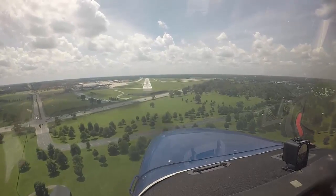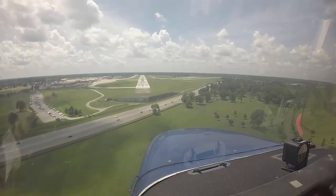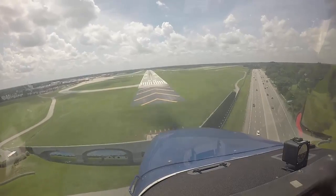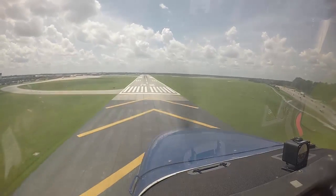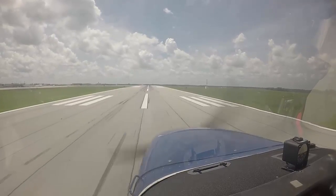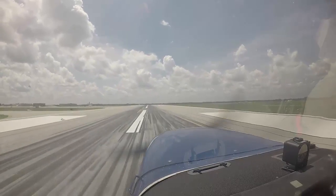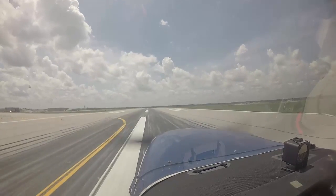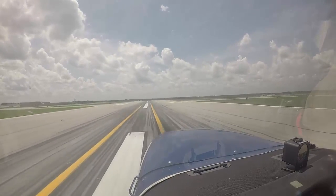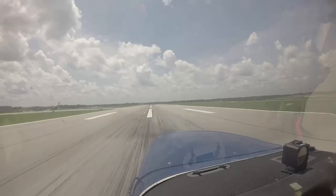Alright, field is made. Here we go, Mollie. Like on a little pillow. Flaps are up, carpet's cold. Engine instruments are green. Here we go, we're flying again.